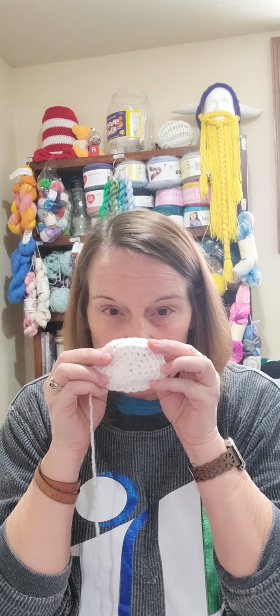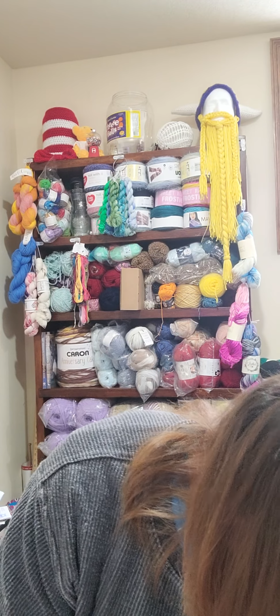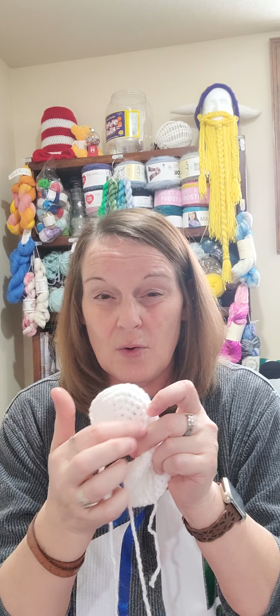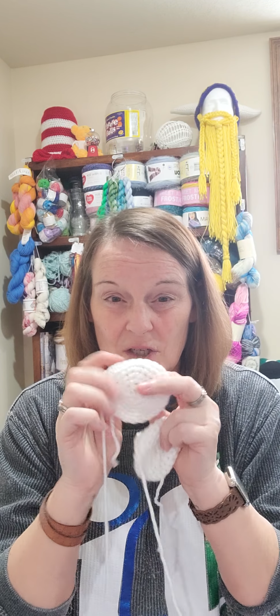And then I have the 2 circles for the 2 eyes, which I still have to do. It says to cut felt for the orange and the white, but I think I'm just going to crochet stuff to go in there.